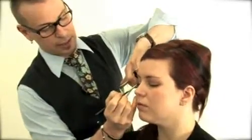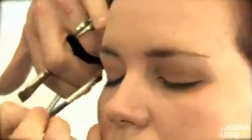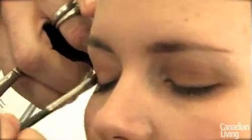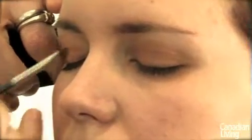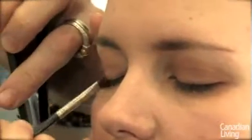And now what I'm going to do is look down. I'm going to start adding some dark in the corner. I'm almost working in that little triangle on the outer corner of the eye and just blending it in. If you're unsure of yourself, start off with a small amount of shadow and just keep adding to it, picking up again from your palette. It'll just get darker and darker. Shadow builds up on itself very nicely.